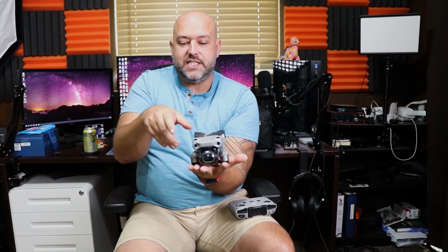In regards to the size of it versus the quality, I actually do think DJI has finally nailed the size versus quality, whatever you want to call it, that kind of sweet spot.